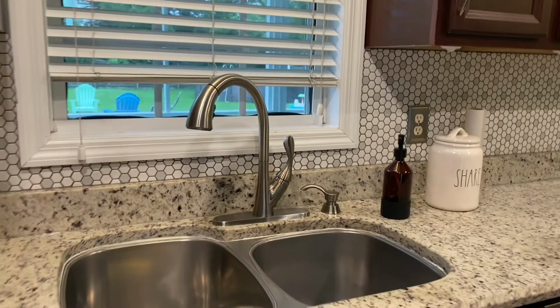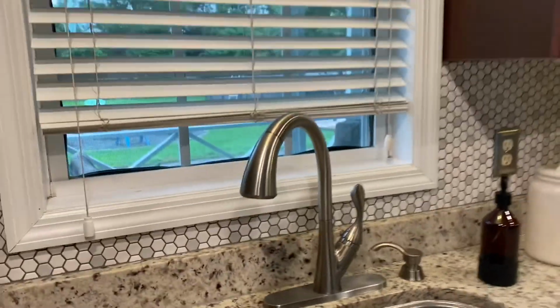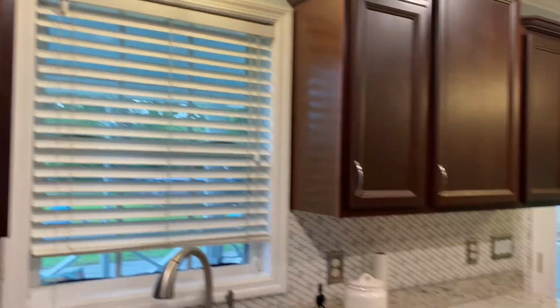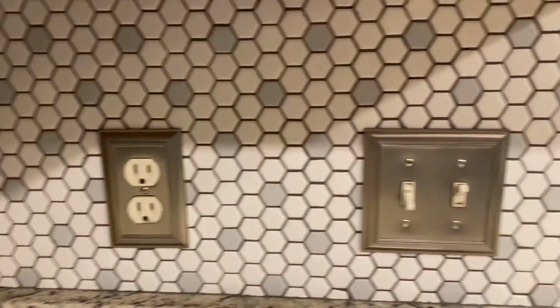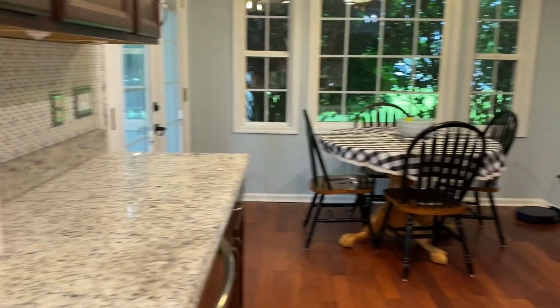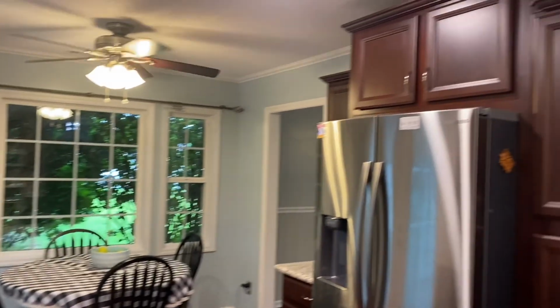A nice gooseneck sink. It does have one of those pull-out faucets. Also plantation blinds in the kitchen, stainless steel appliances. I like the little accents here, just all these little details on the outlet covers and light switch covers. Nice eat-in kitchen area here.